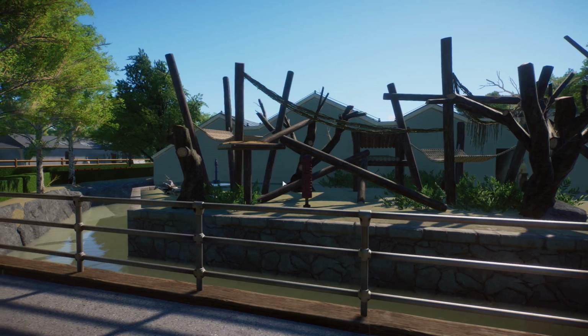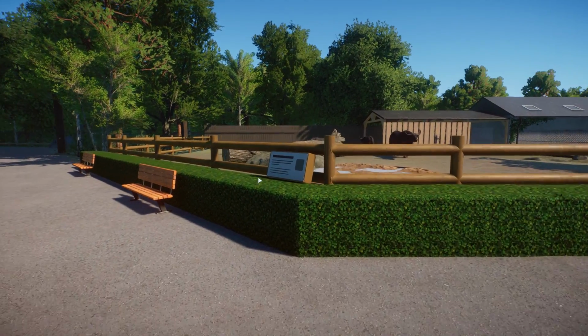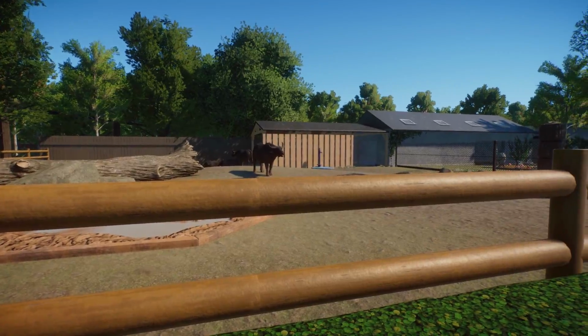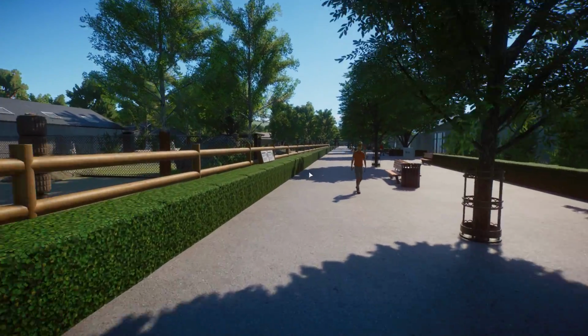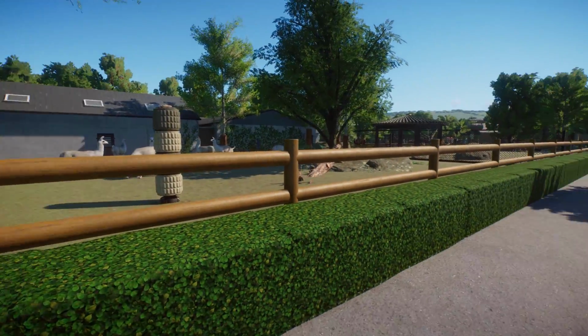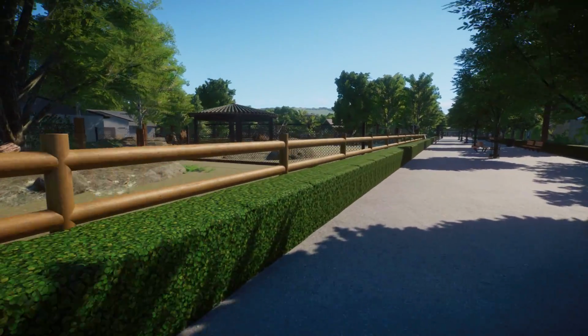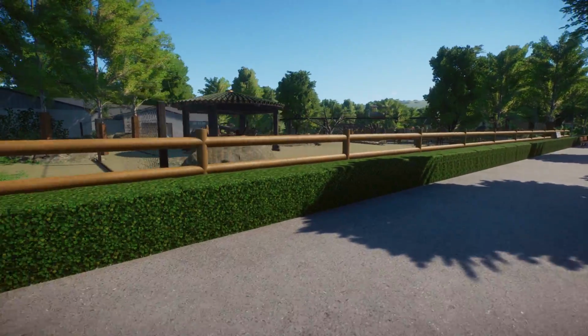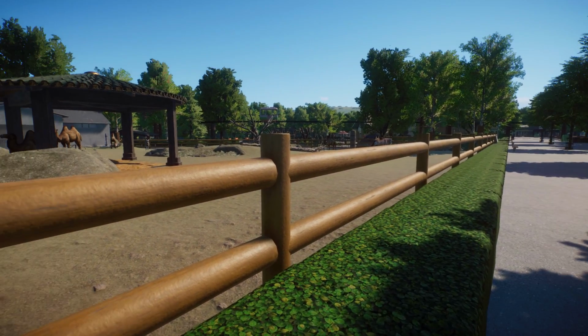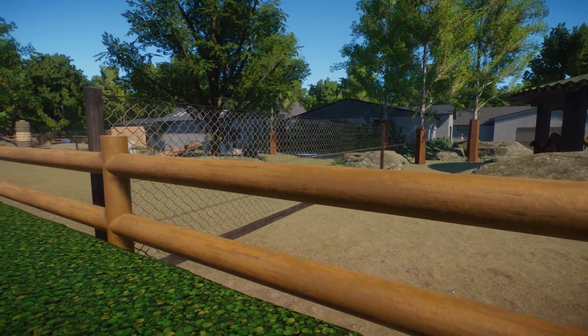The perfect life. So on the other side of the tropical house, we again have a nice few habitats. An African buffalo over here. We have the llamas. We have the camels, and the gemsbok, which we've seen before in this episode. So these are right in the middle of the zoo.